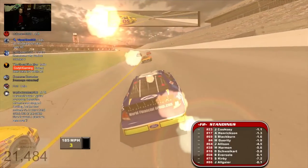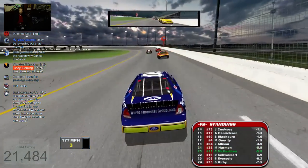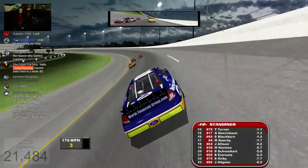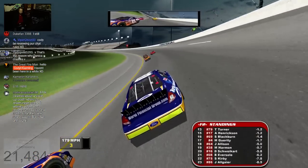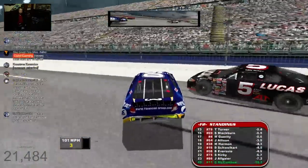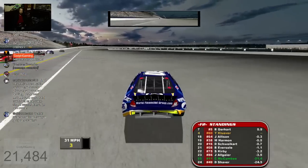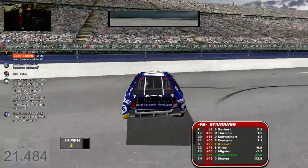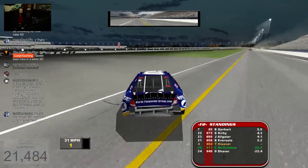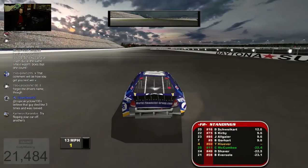Oh, trying to make a pass below the yellow line there. Well, that was lame. That was really lame. Thought more cars were gonna get involved in that. I just need to get lucky enough to get a huge pileup started.